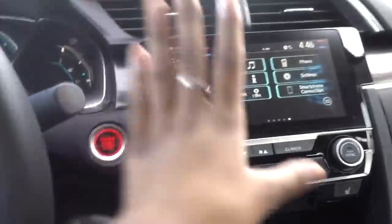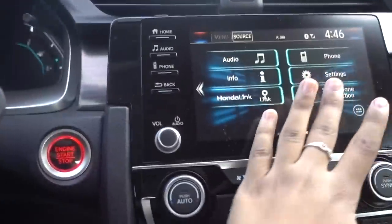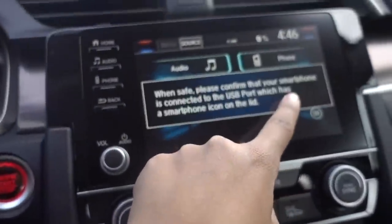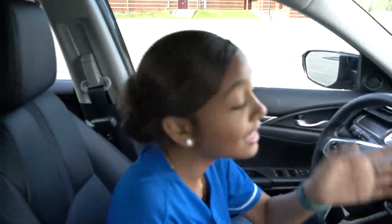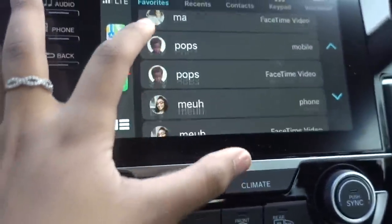And now for my favorite part of the car, guys. This is the screen. I love this part so much. So this is Honda's little thing, right? But then I have Apple CarPlay. So if I plug in my smartphone and then I press smart connection, look at that. Apple CarPlay. That is so cool. I absolutely love it. I can control my music. I can control my phone. I have maps on here too. Oh, dang. That's where I live. Hello? I can control who I call.